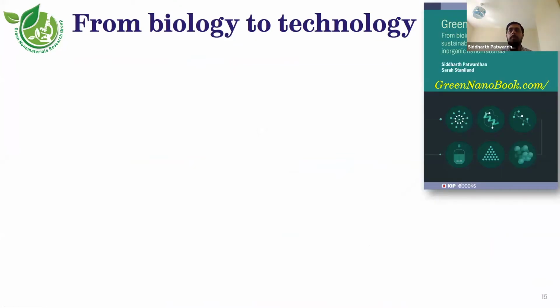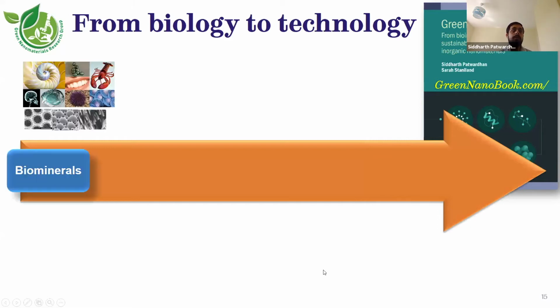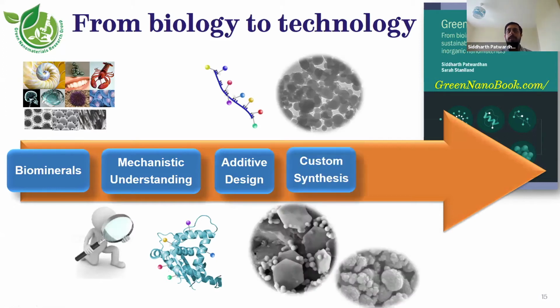And if you want more information, you can go on this website, which is greennanobook.com. And we've created a methodology or a pathway where we start from these biominerals, try to learn from them, how they work at atomic and molecular length scales, develop some of these catalysts or additives that we call, which can lead us to making lots and lots of beautiful and useful nanomaterials.